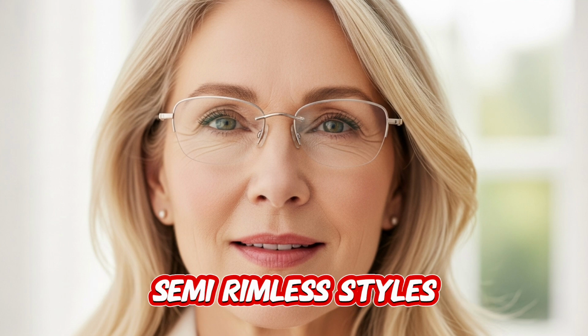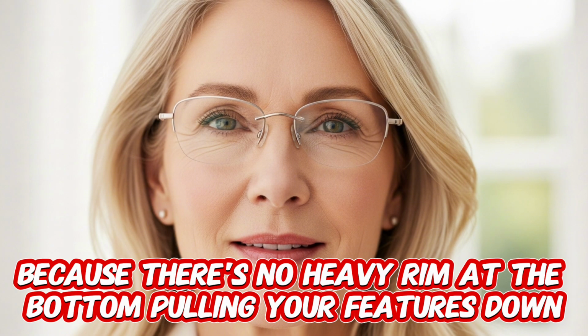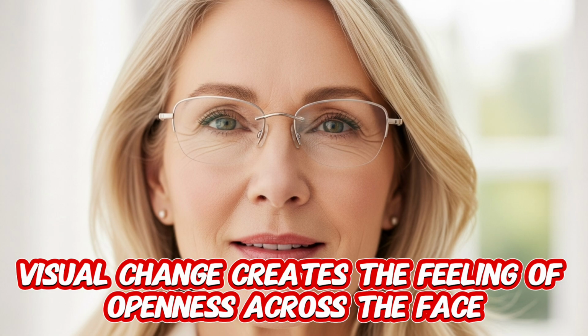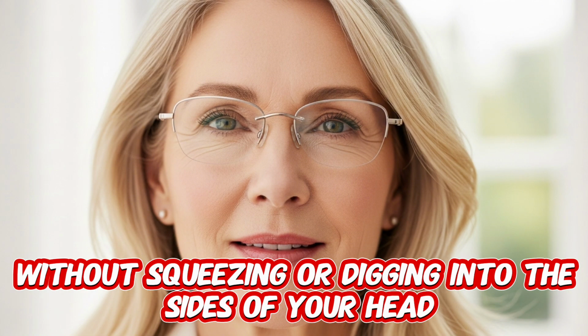Semi-rimless styles, where the frame outlines only the top part of the lens, naturally lift the eye area because there's no heavy rim at the bottom pulling your features down. This small visual change creates the feeling of openness across the face. Look for memory titanium temples if you have sensitive skin. These arms bend gently and adjust naturally without squeezing or digging into the sides of your head.